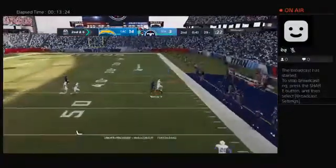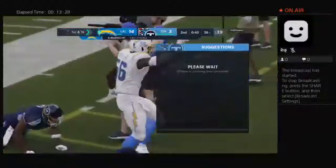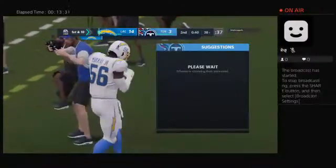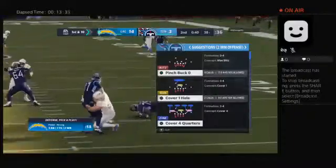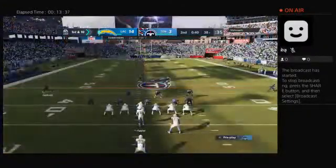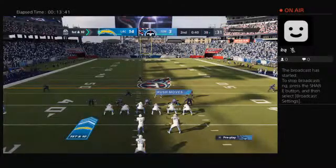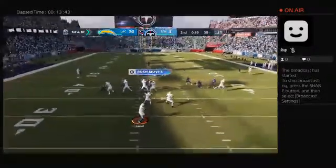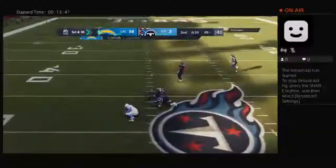Airing it out deep for Smith. A 50-50 ball here, and it's intercepted. Picked by Kenneth Murray. Second straight drive now here, Charles, that have ended with an interception. And I just wonder, because I don't think it's going to rattle him necessarily, I also wonder if it's going to nerve him a little bit. Does it lead to another one? Or does he find a way to pull it together and become sharp again?